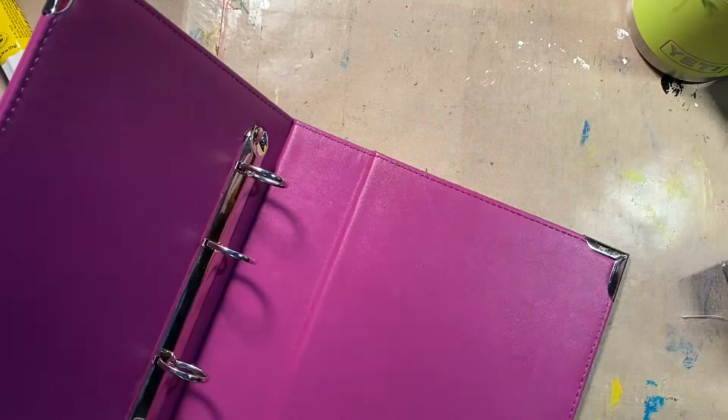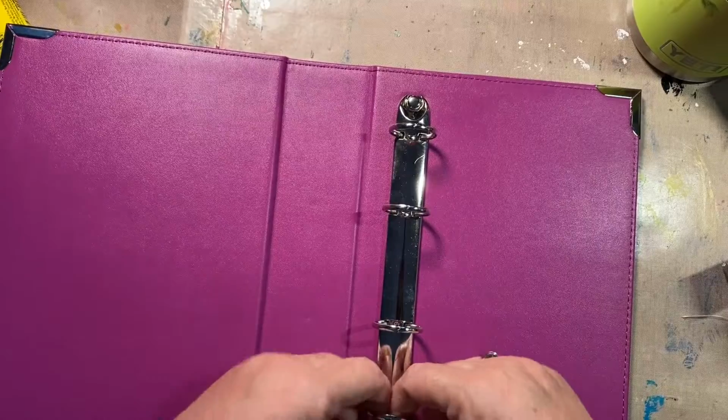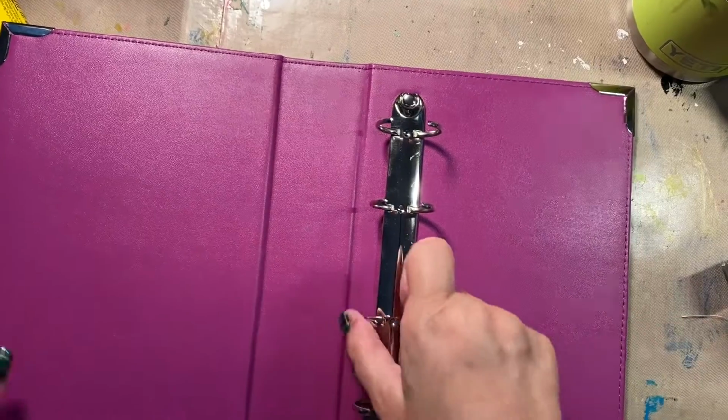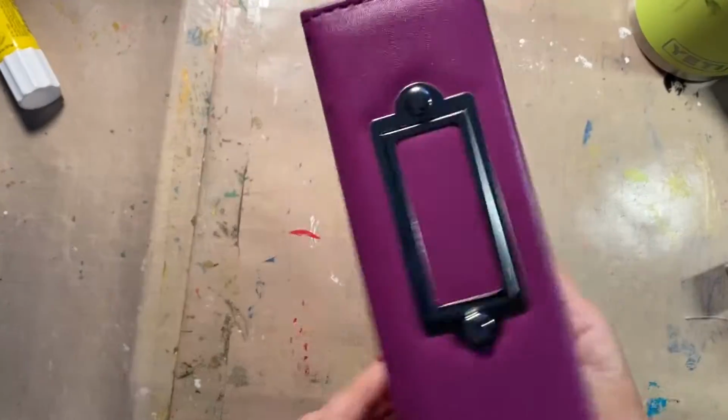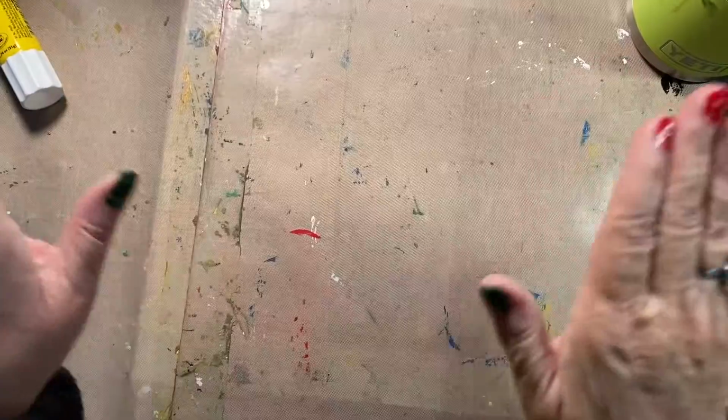But I got a purple one, and that was not expensive either. Okay, new stuff. That's all it for new stuff, I think. Great, fantastic trip. Fantastic trip. I was a little apprehensive, but fantastic trip.